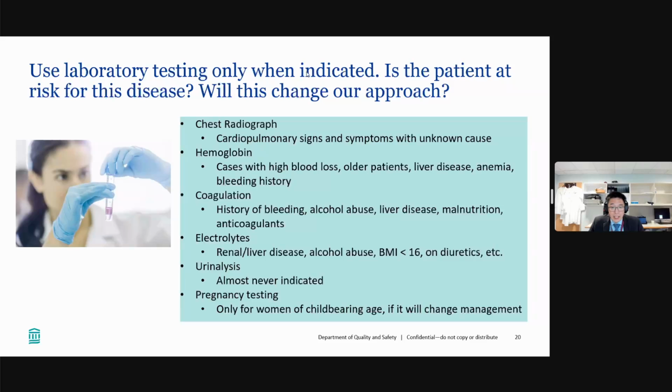And then pregnancy testing only for childbearing age, and only if it will change management. So I wouldn't necessarily draw a pregnancy test in a patient who's having emergency surgery, because we're going to be doing the surgery either way.